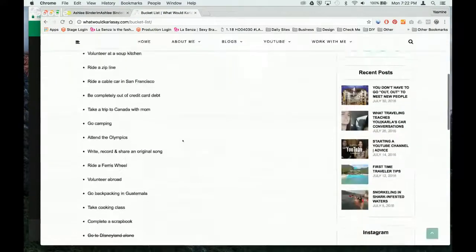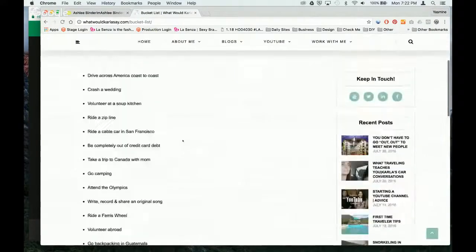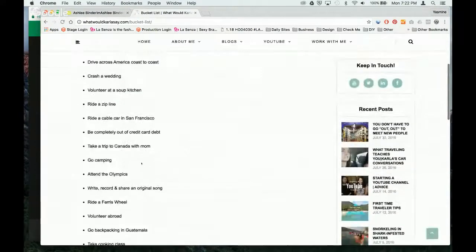The bucket list. Okay, so definitely the bucket list. Tell me why. So in your bucket list, you want to take a trip to Canada with your mom. Why? What's the point of that? Or at least link it to another article post on why you want to take a trip to Canada with your mom. So kind of give me the why.